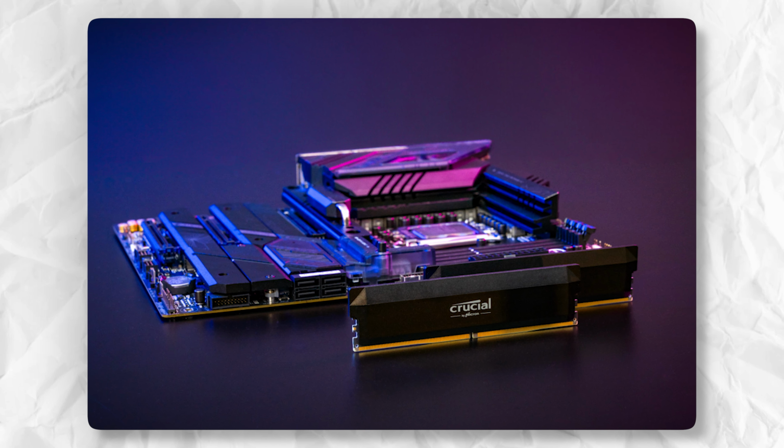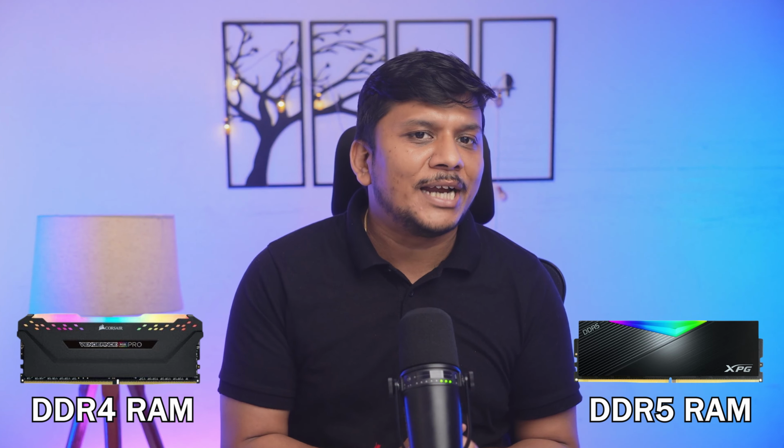Then comes the RAM and storage, which again depend on our need, and we can finalize them. The only thing here we need to keep in mind is which type of RAM our motherboard supports. Is it compatible with DDR4 or DDR5? And based on that you may buy your RAM.